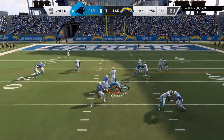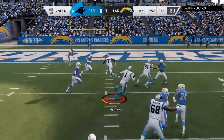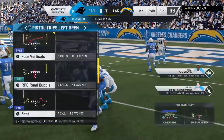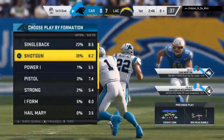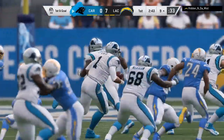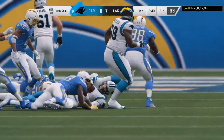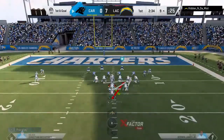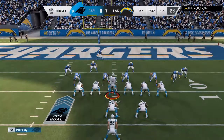Cam fakes the give and keeps it. He'll have a first down inside the 10. And finally down at the 9-yard line. Newton able to use those legs and get past the marker to pick up the first. 1st and goal, and a chance to get that initial touchdown right back.